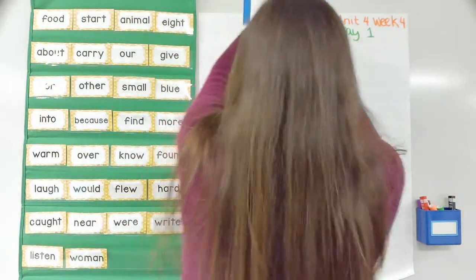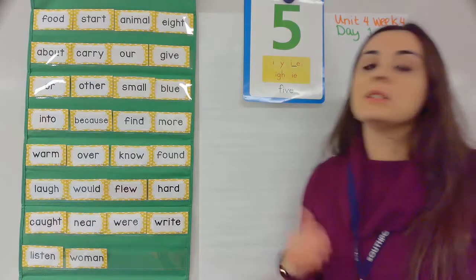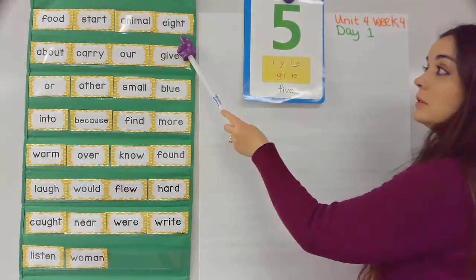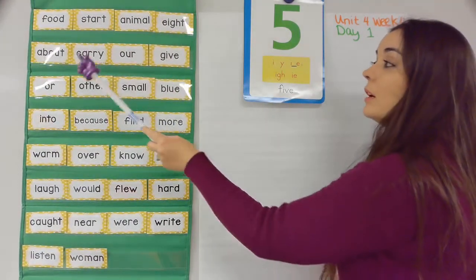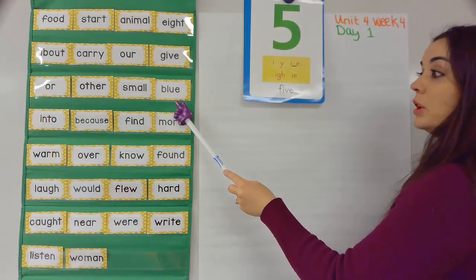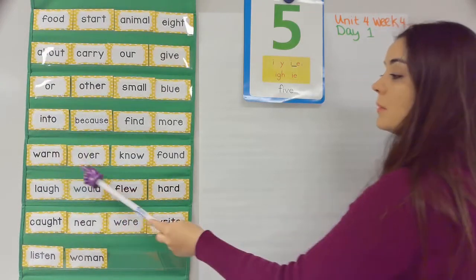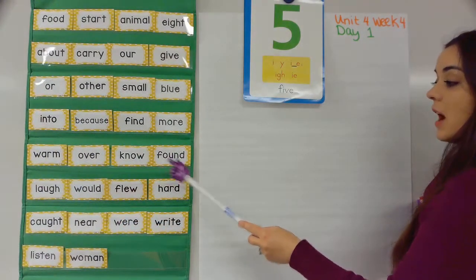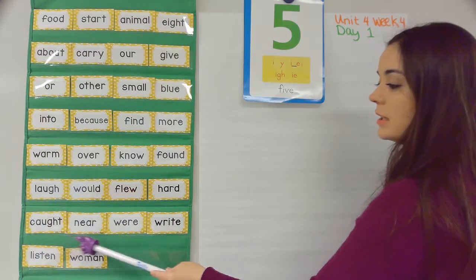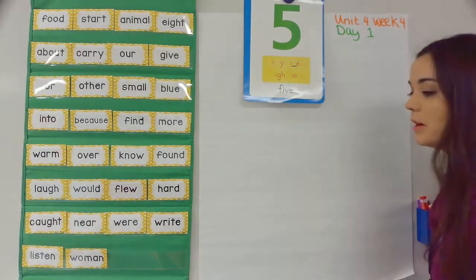So let's get started with our high frequency words. Of course, you know the drill. Make sure you're focused and paying attention. Repeat the words. Really help yourself own those sounds. Food, start. Animal, ate. Give, hour. Carry, about, or, other, small, blue, more, find, because, into, warm, over, no, found, hard, flew, would, laugh, caught, near, were, right, listen, and woman. Wonderful. Thank you so much.